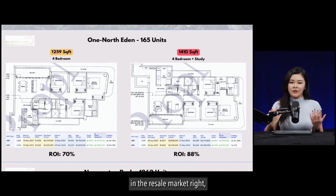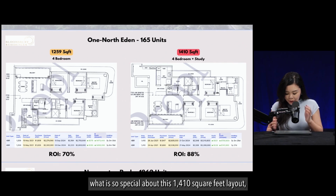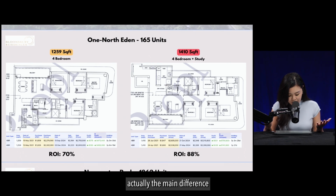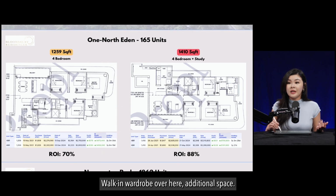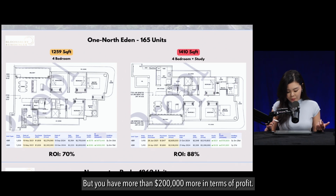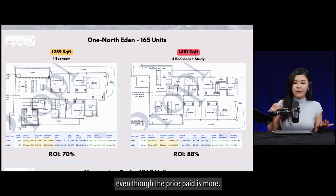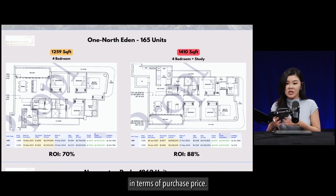So in this sense, in the resale market, the biggest 4-bedroom still profited much more. So I looked into the floor plan. What is so special about this 1410 square feet layout, which resulted in so much more profit? Actually, the main difference is just the walk-in wardrobe over here. Additional space, but you have more than $200,000 more in terms of profit. Not only in terms of profit, in terms of ROI, even though the price paid is more, these owners still profit almost 20% more, even though they are paying $300,000 more in purchase price.